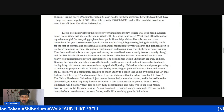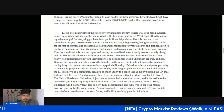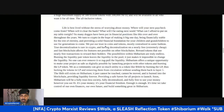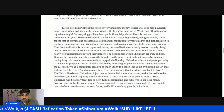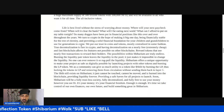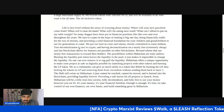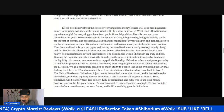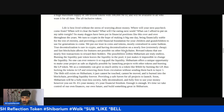So many doggos have been put in financial positions like this over and over throughout the years. We turn to crypto in the hope of making it big one day, being financially stable for the rest of eternity, and providing a solid financial foundation for your children and grandchildren to use for generations to come. We put our trust in coins and tokens, mostly centralized in some fashion. True decentralization is rare in crypto, and having decentralization on a nearly free, extremely cheap, and fast blockchain allows for features not possible on other blockchains.